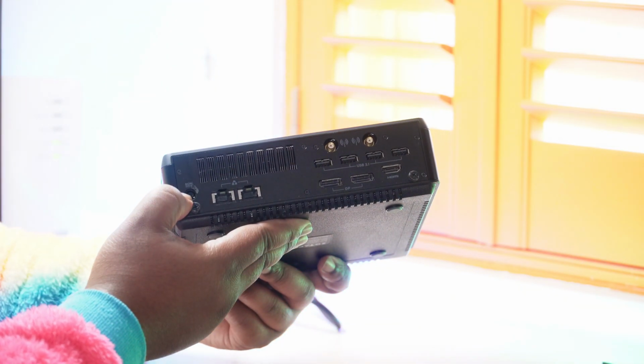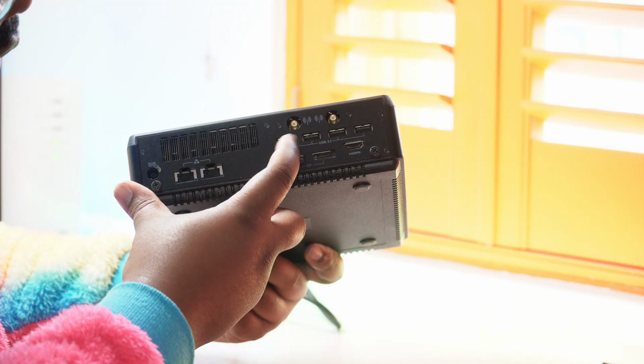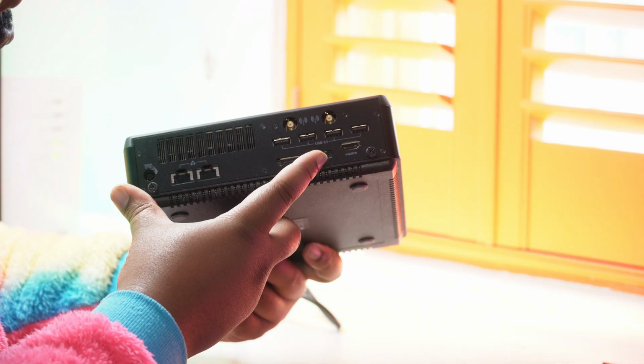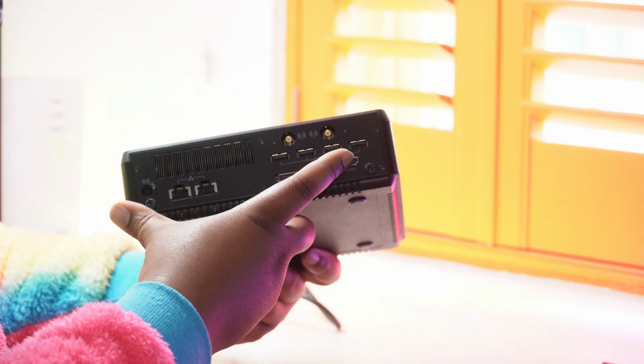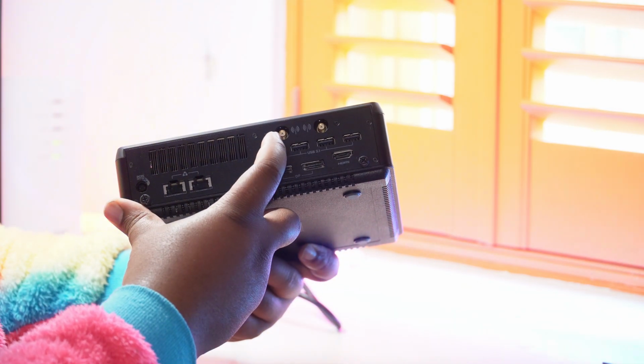Now please forgive my overexposed background, but on the back going from left to right we got a power port, 2 Ethernet ports, 4 USB 3.2 Gen 2 USB-A ports, 2 DisplayPorts, HDMI, and we got 2 antennas which must be for Wi-Fi or something.